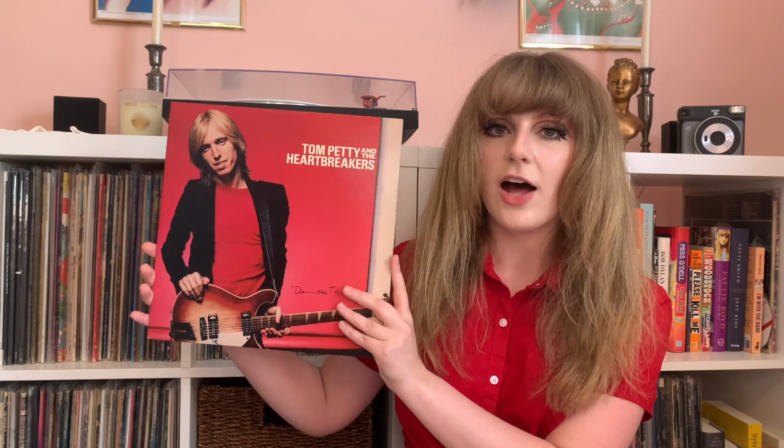I think what sets the Heartbreakers apart from the other pop rock stuff going on at this time is their backing vocals. It might seem insignificant, but backing vocals can make or break a track. But the stuff happening on Damn the Torpedoes is a perfect balance. The backing vocals are not too much and not too little. They really complement what's going on with the guitar playing and with Tom Petty's voice. And the production is really pretty.